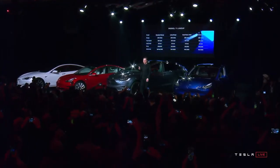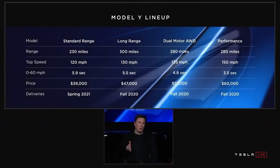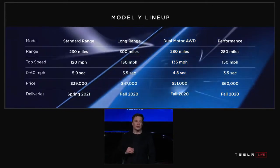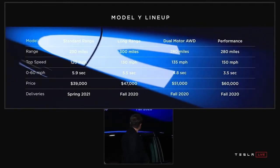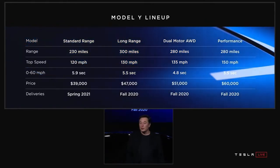The long range one we expect to be about $47,000, and then sometime in 2021 we'll have the standard version, which will have a $39,000 price point. No, the 7 seats are optional.